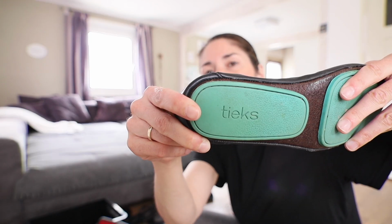And I got one more last pair, and I think I'm going to keep these. These are teaks. I don't know if you've ever heard of teaks. Teaks. I love them. They're flats. They're very comfortable. They're made of real leather, hand-stitched and all. And they got this flexible sole where you can also fold them up.